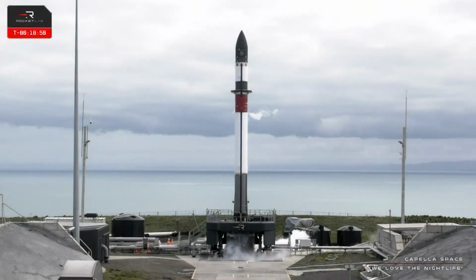You are looking at our Electron rocket, ready on the launch pad as we begin the countdown to liftoff in a little over 15 minutes for today's mission.